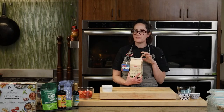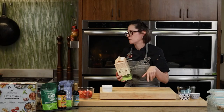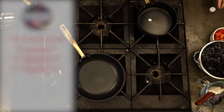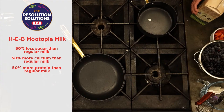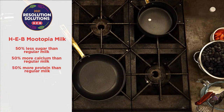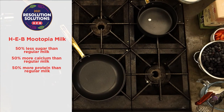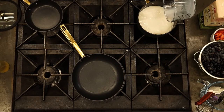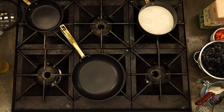Kelly, tell us a little bit about what makes Mutopia milk special. Absolutely. The Mutopia milk goes through an ultrafiltration process that results in a few different things. For starters, it has 50% less sugar than your regular milk. It also has 50% more calcium and protein. So you're filtering out some of the sugar and retaining some of that good stuff. And for me, the mouthfeel is amazing. The vanilla really tastes like melted ice cream, in my opinion.